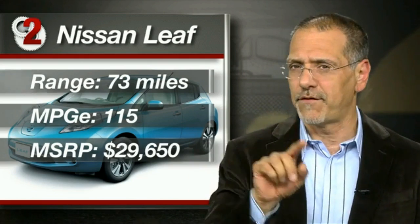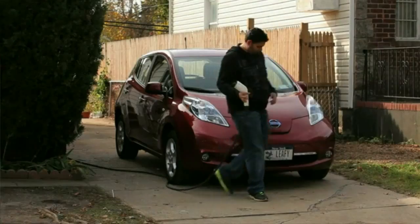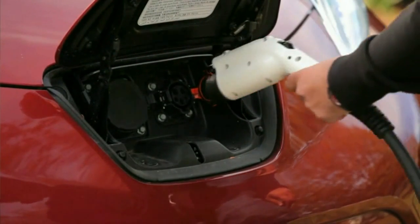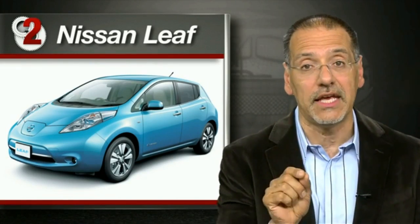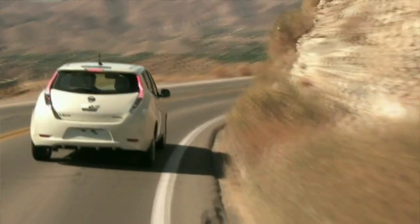Range 73 miles, MPGe 115, now pricing at under 30 grand. That's part of why I swapped out the Leaf and the Focus on this list since the last time we did it, because of a massive price cut that now makes the Leaf the cheapest EV that seats 5. Now, the Leaf still looks like Barney. It's biased toward a smooth ride more than a sporting one, and it charges more slowly on 240 than that Focus. But the new lower price, lower cost to charge and run, and at least the availability of a 480-volt charge, if you can find one, are all compelling to this market.